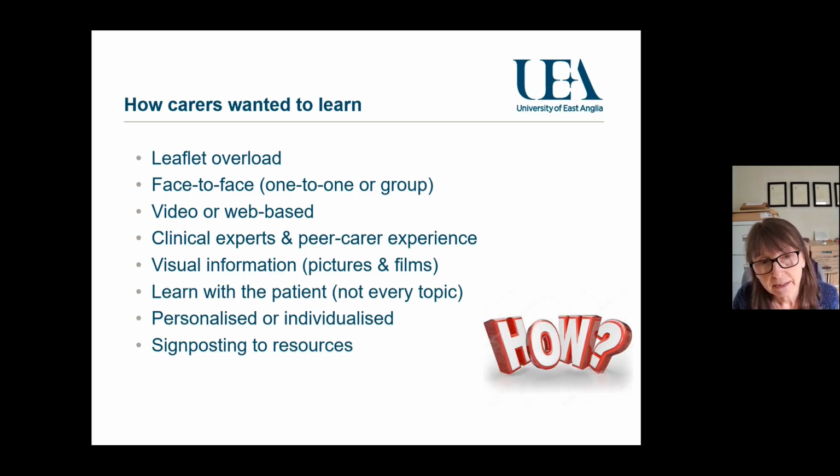Interestingly, we didn't expect to find this, they also wanted to learn with their patient. This wasn't true of every topic. They were less sure about learning with their patient on that last topic I told you about, what to expect in the future. But they really wanted the learning material to be personalised or individualised to them. And they were happy for that resource to signpost them to other resources. So they didn't expect the resource we developed to be able to tell them absolutely everything they needed to know.